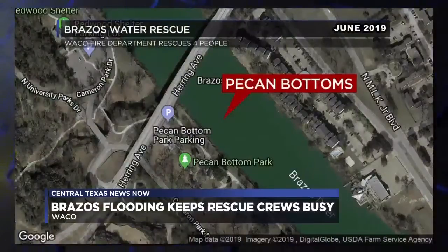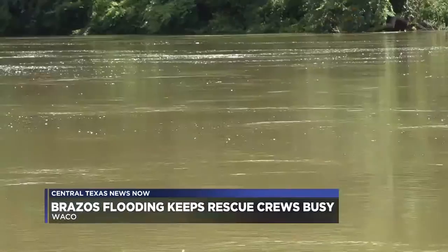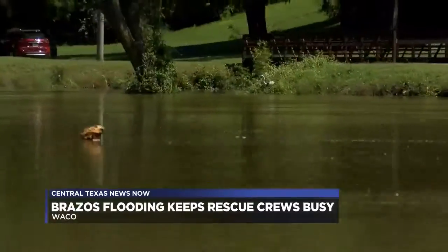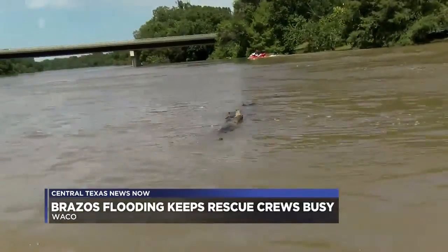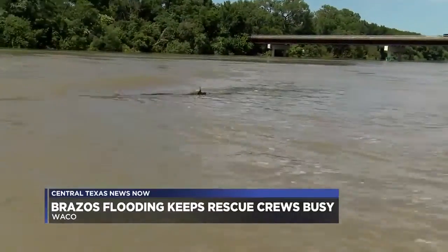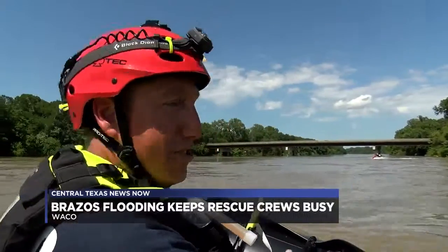The Waco Fire Department had a bit of an unusual rescue this afternoon. 4 people found themselves in the middle of the Brazos on a giant deflating raft. Cabot believes the raft caught a snag, causing a puncture. And Cabot believes the Brazos has plenty of snags. That inflatable that was in the water the other day, they're not paying attention and something like that, and they run across it and it punctures it, then they're in trouble.